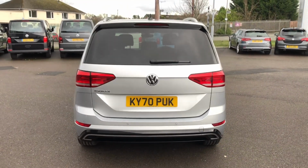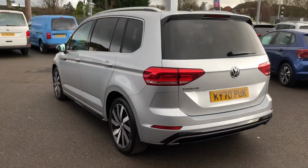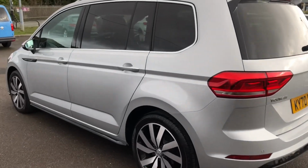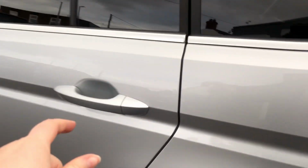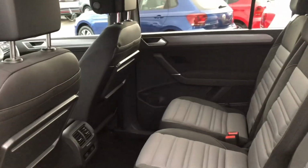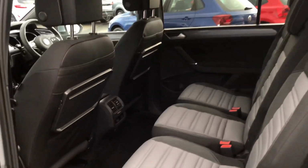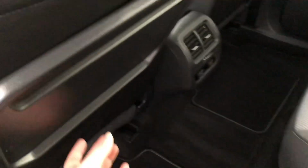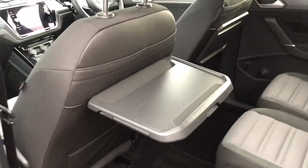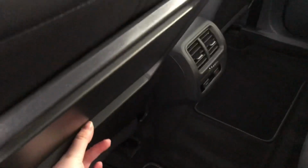It's in a really lovely condition, the car. There's no marks or scrapes or anything like that. I'll open the back and I'll show you there's plenty of space in the back there. So it'll be an absolutely ideal family car. Buckets of space. You've also got the seat trays on the back. So you just push in and pull forward. So it's perfect for putting the kids' lunch on or iPads or anything like that on the longer journeys.